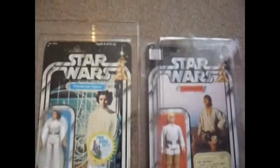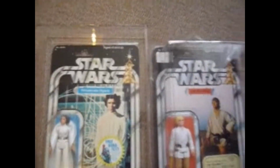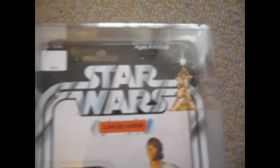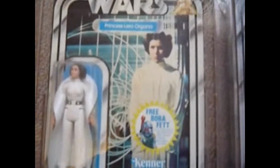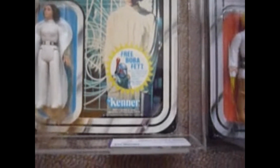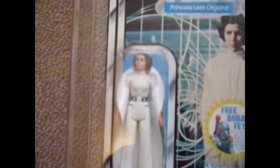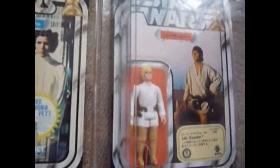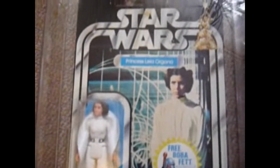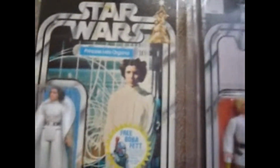Both have the Princess Leia and Luke logo at the top corner, there and there. This one doesn't have the white price tag. And what other differences? The Kenner logo doesn't have an LP at the end on the 20 back card. Both are classic figures though. Look at that, Princess Leia and Luke, 2 of the first figures most people owned back in the late 70s. Very nice. Princess Leia Organa and Luke Skywalker.